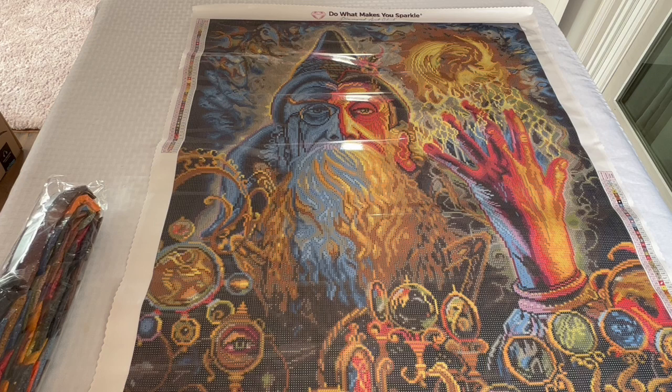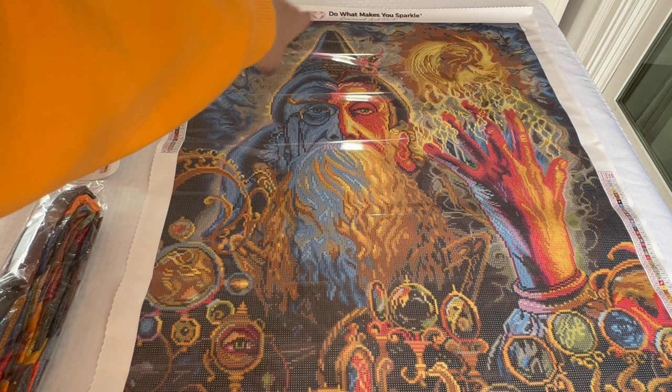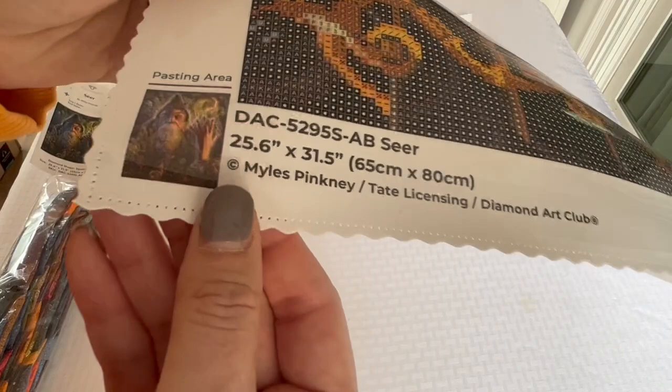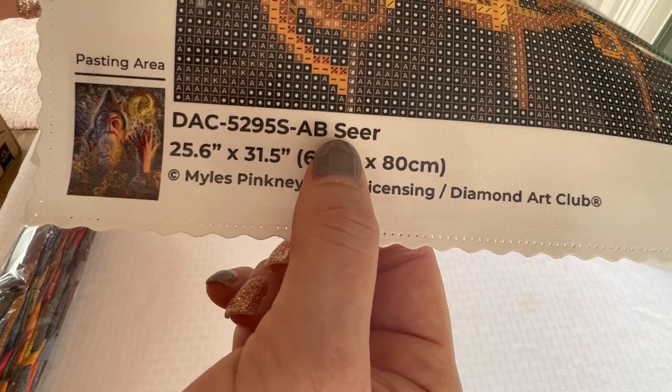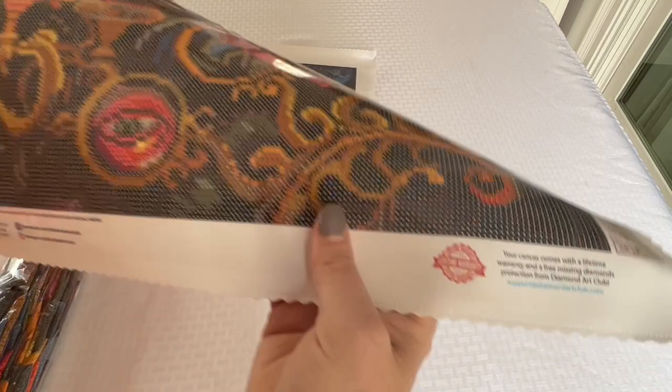Okay, guys. Real quick, going to take a tour of the canvas. We have Do What Makes You Sparkle, Diamond Art Club in the top middle. We have a legend on the top right and the top left, bottom right. In the bottom left-hand corner here, we have the thumbnail again and the size, the name. It's just Seer. And then copyrighted by Myles Pinkney. In the middle, we have their social medias on the bottom. And in the bottom right, we have their insurance and their support email.